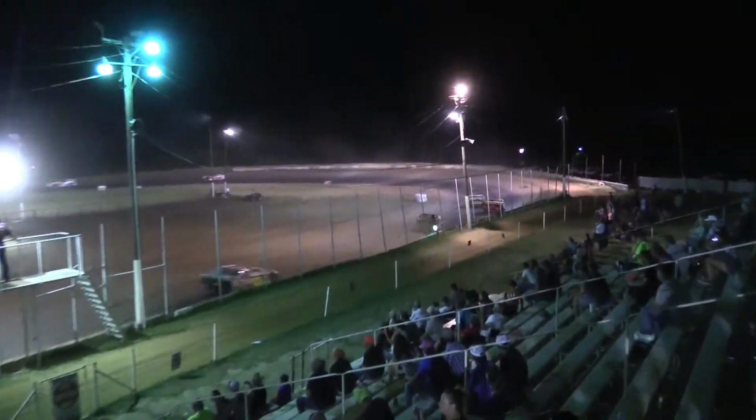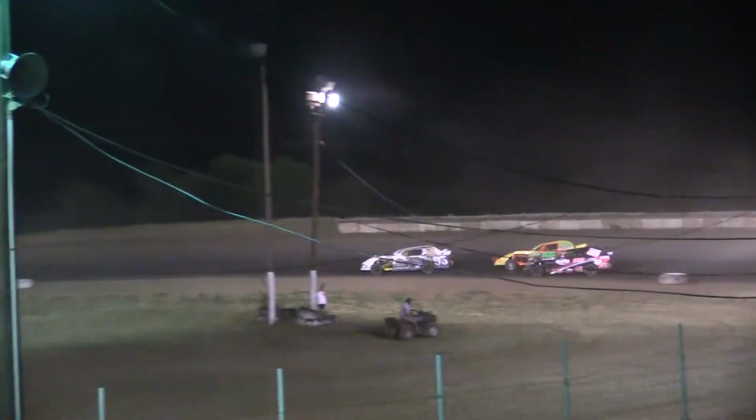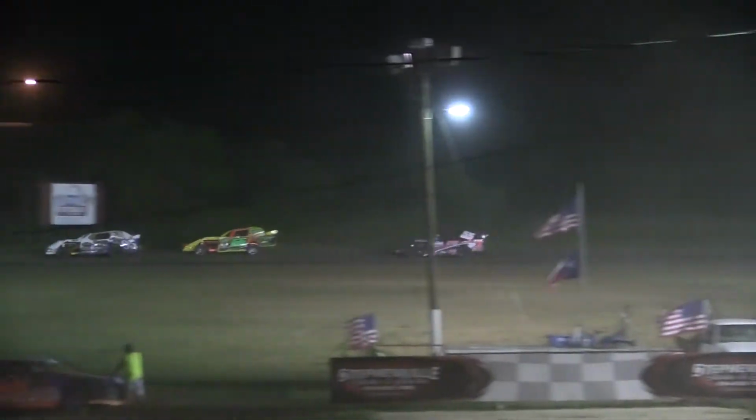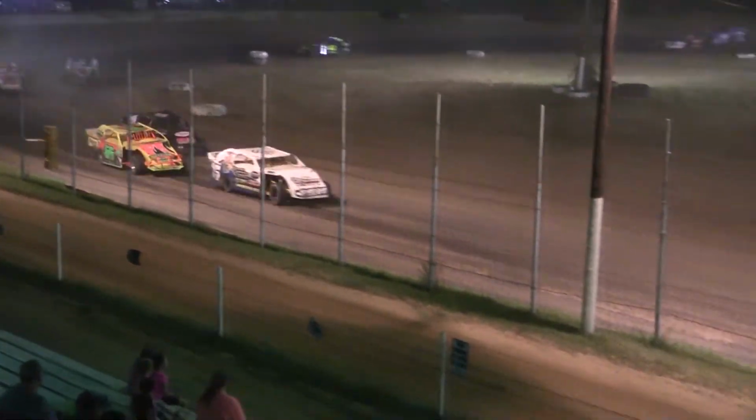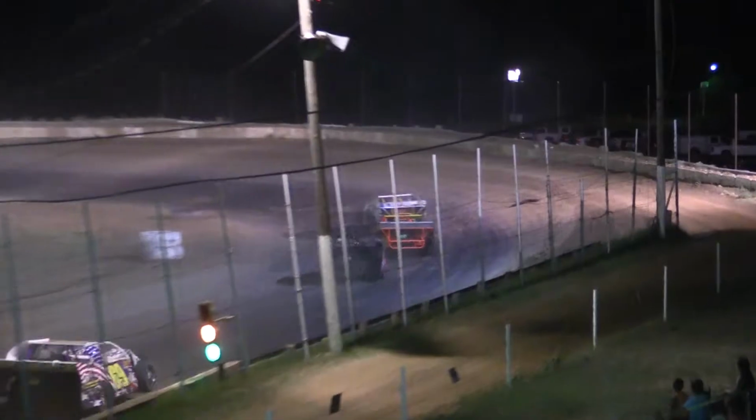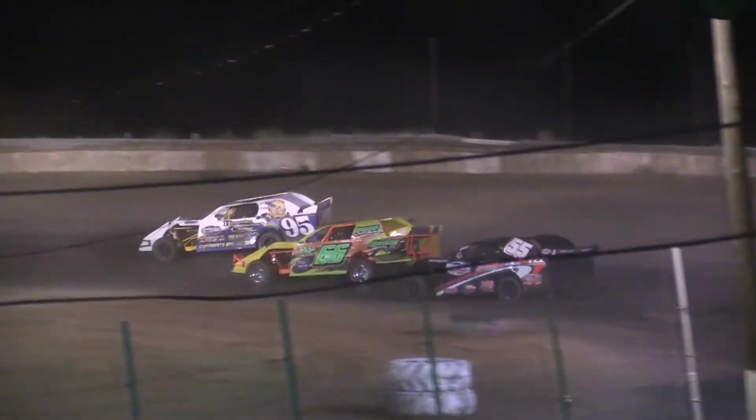Back to the front. It is still Bell, Flinkenbeard, and Shaw. Flinkenbeard on the outside pass. Shaw on the inside. Here comes Long. Long trying to close the gap on Ramey. Bell holds them off for now. Coming up on lap traffic.